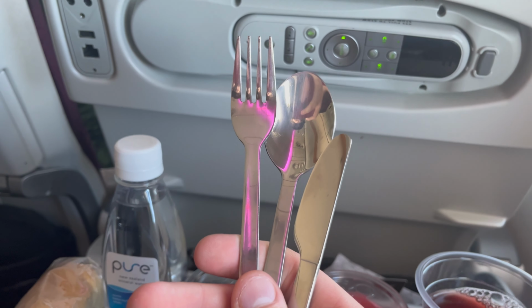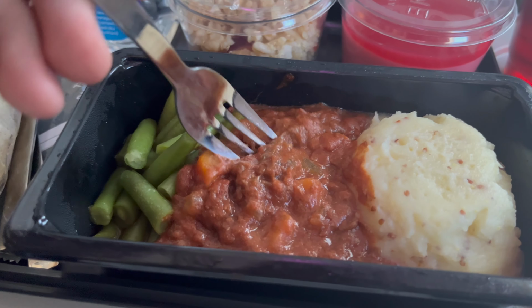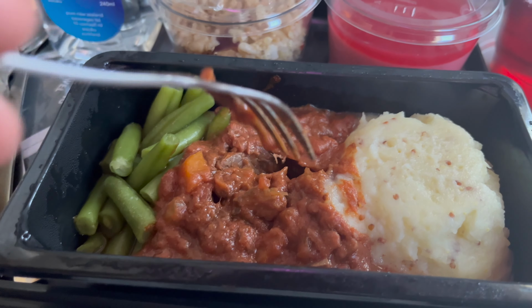Let's start with the beef. I actually enjoyed the beef quite a lot. It was juicy and full of flavour, and the portion was really good. The beef was extremely tender as well, to add. So I enjoyed the beef quite a lot.